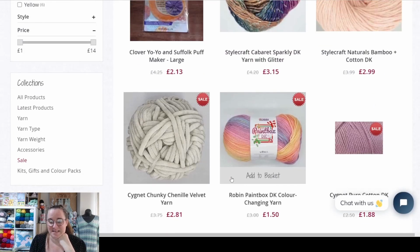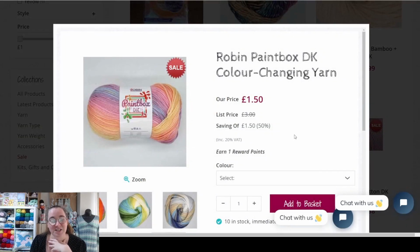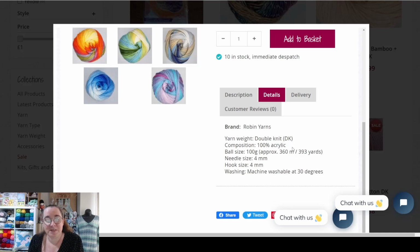Okay, let's get down to the next one. Let's quick view it, it's got to be easier. This is the Robin Paint Box DK colour changing yarn. The normal list price on this is £3. You're getting it for half price, so that means you're only coughing up £1.50 per 100 grams. There are only 5 colours available at the moment in the sale, but it is 100% acrylic. The ball size is 100 grams. There is approximately 360 meters or 393 yards, so it is a little bit thinner than some other DK weight yarns. Needle and hook are a 4 millimeter. Washing machine is washable at 30.